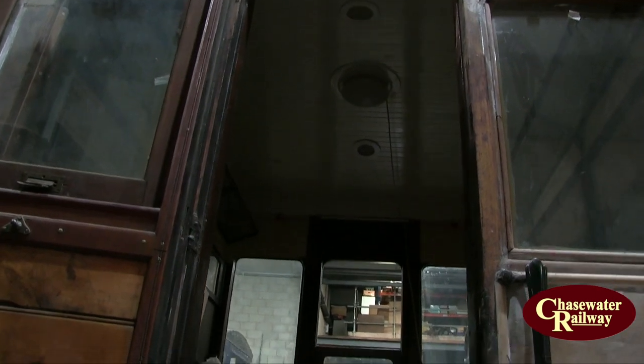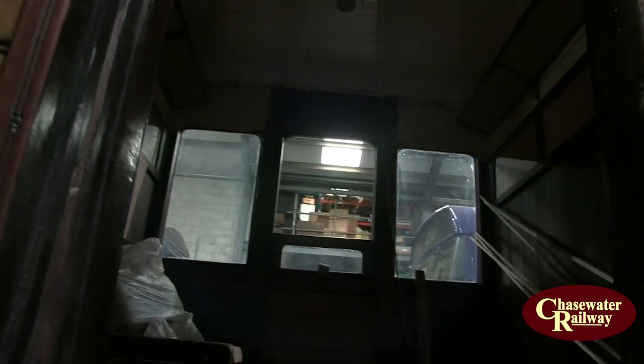But this is probably the star piece, because it's a three compartment and brake van, which is quite unique. It's been a real project because it's had a pretty checkered life. This carriage ran on the Manchester and Sheffield Railway until about 1900, when it all became Great Central.